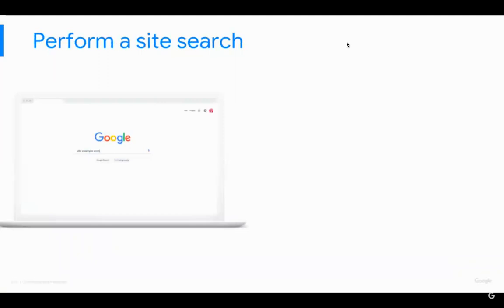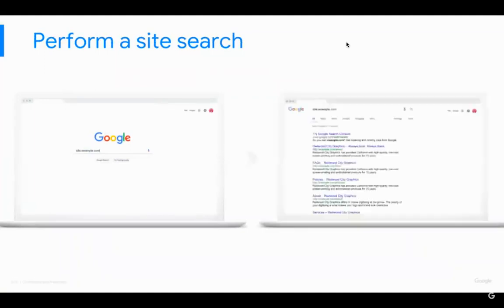So here's how you do it. Start by opening a web browser and going to google.com. In the search bar, enter site:your domain name. Incidentally, don't put spaces before or after the colon. That won't work. Once you have all of it in there, site:your domain, hit return, and you will see the results. Let's take a look at some examples.